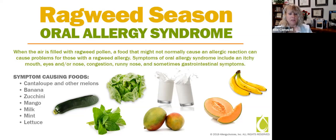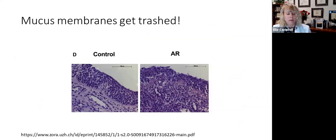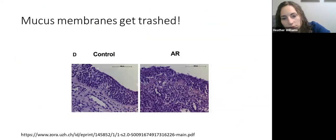What I also think is interesting is that mango and banana are also on the list of latex allergy cross-reactors. So I have never seen that ragweed cross-reacts with latex, but it wouldn't surprise me if one day we came out with a study that found that that was also true. Since we're using so much less latex in the medical environment today, we may not be likely to see it, but I suspect it could be an issue. So during the ragweed pollen season, you might want to avoid that.